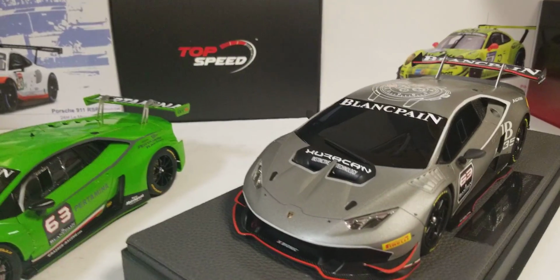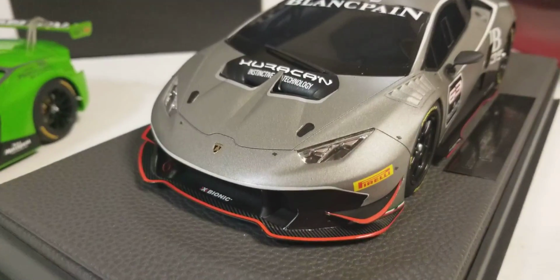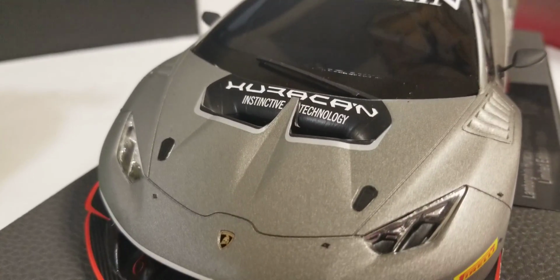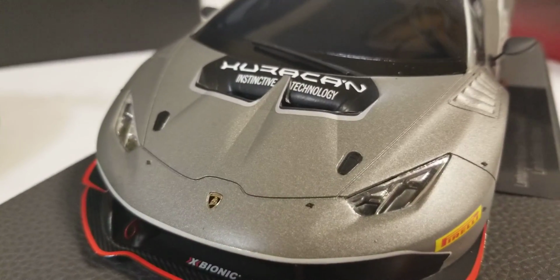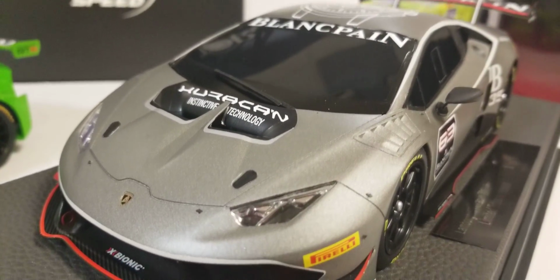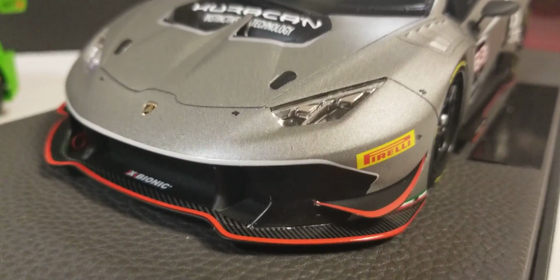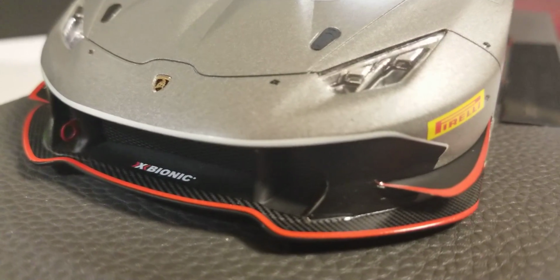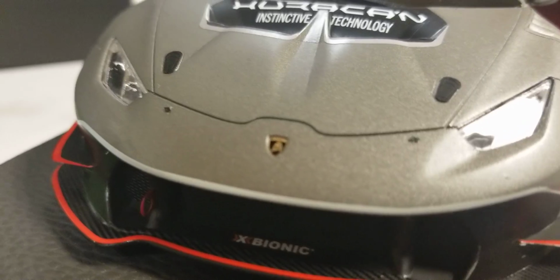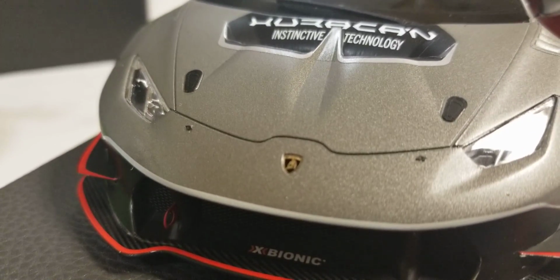So the front, you can see the hood on the Super Trofeo where it's got the two scoops there. And the headlights look good. It's kind of a crazy paint job the way it is, but that's the way they were. It's kind of like a flat silver or gray. And you can see there's the carbon fiber splitter in the front with the tow hook and the Lamborghini badge, the bull.